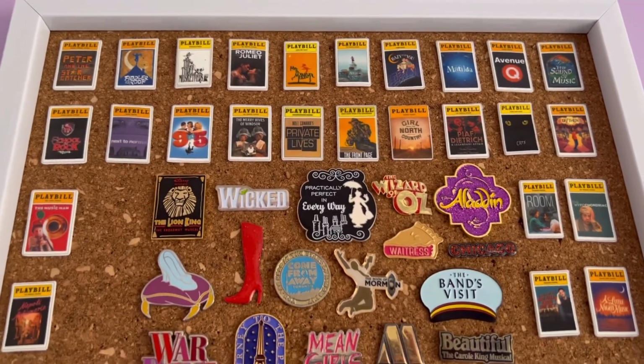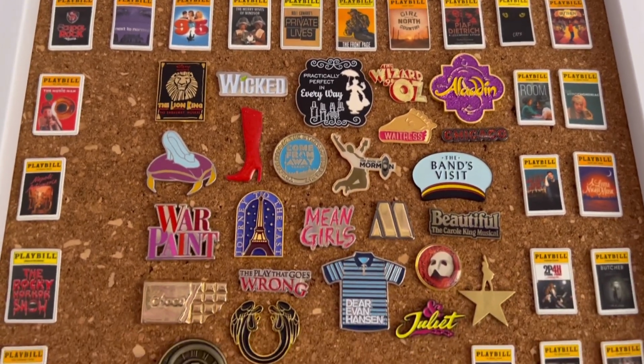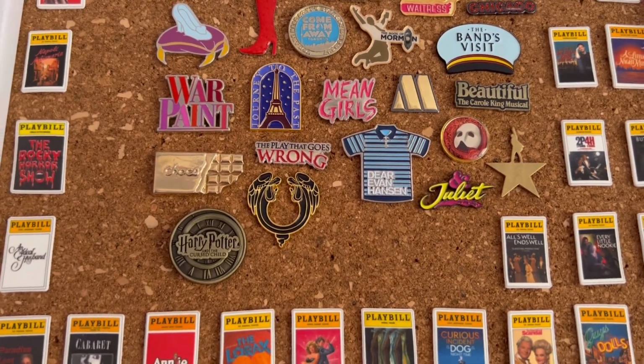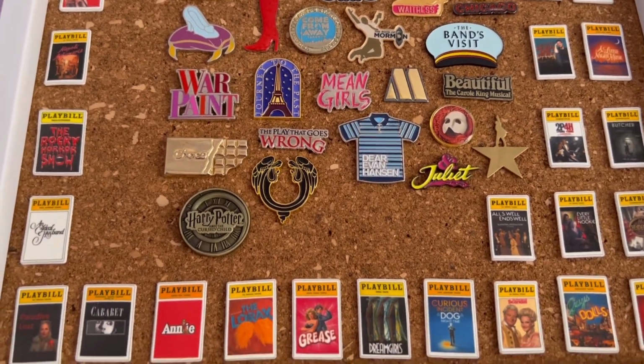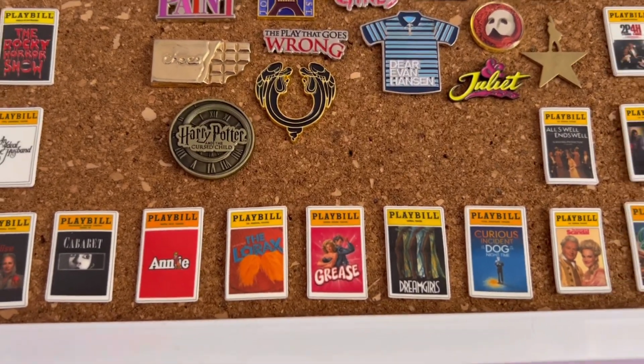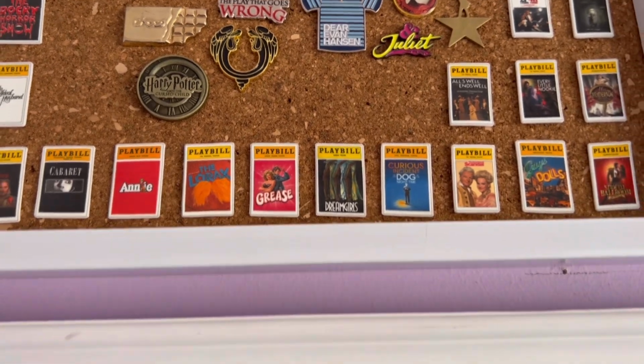One of my most precious boards to me, my theater board. I always get a pin whenever there is a play because I love theater, and then whenever there isn't, I use this Etsy shop and I get the playbill pins, and I love them.